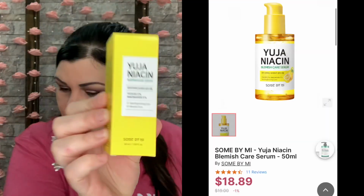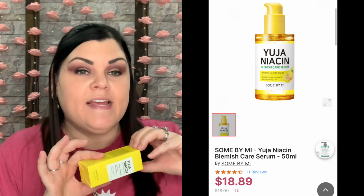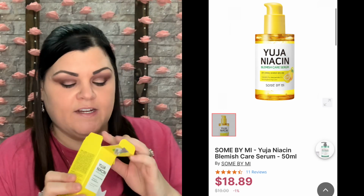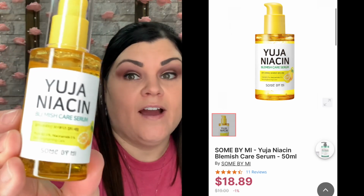This is a blemish care serum. This is valued for $19, and right now today it is $18.89. It said like 1% off or something like that. So this right now for today is $18.89, but it's normally a $19 value. Ooh, and I really actually am excited about this because I do get blemishes. I do break out right about here when it's my monthly time. So I am really excited to use this around that time.